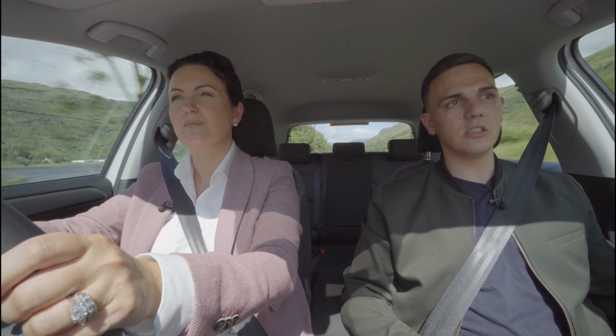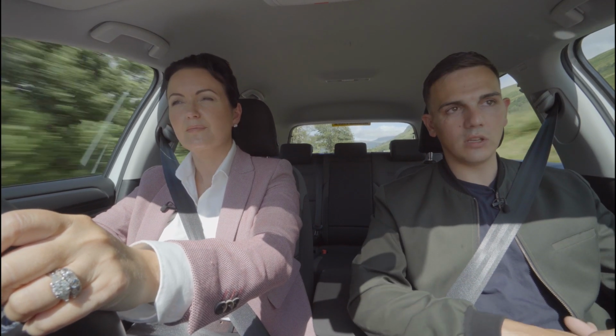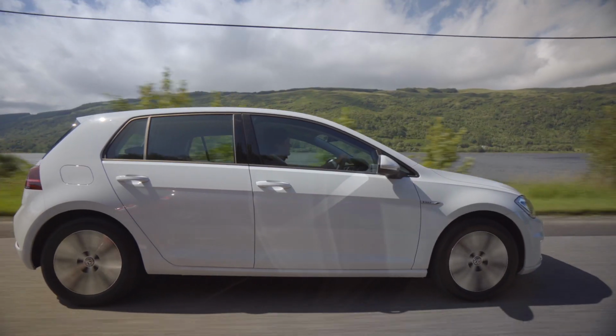You don't feel any roll or sway in the car, which you can feel in other models. You can feel a wee bit of roll and sway because of the weight of the batteries. And they've also looked at getting the batteries down low in the centre of the car, so it keeps the centre of gravity low in the car.